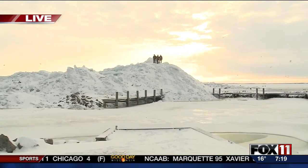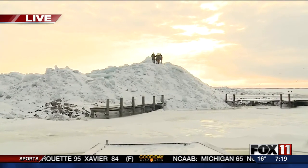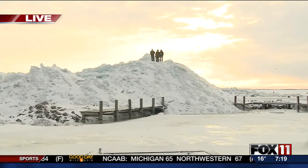Beautiful views of Lake Winnebago. It's awesome to see how nature works. It really is incredible to see the power. It is astounding. More information on our website.